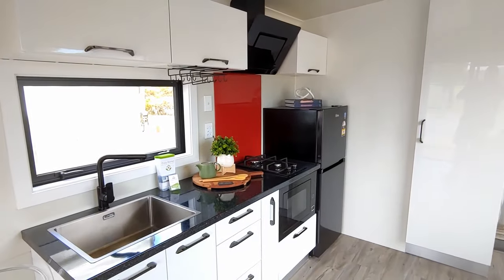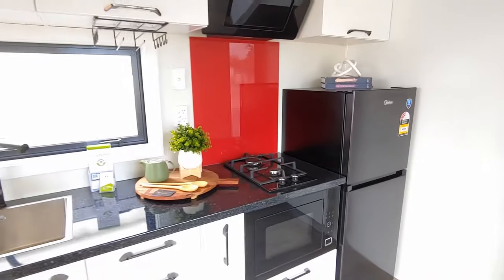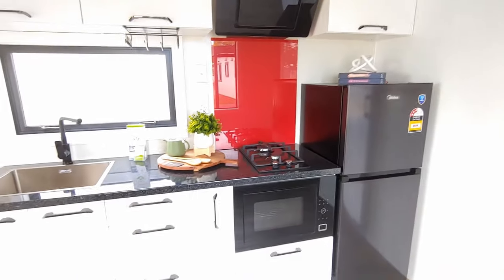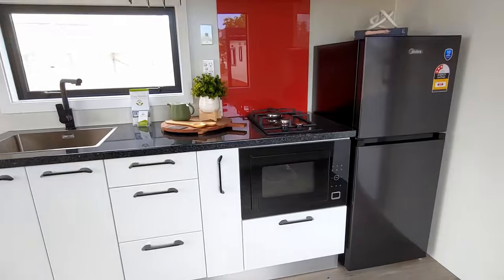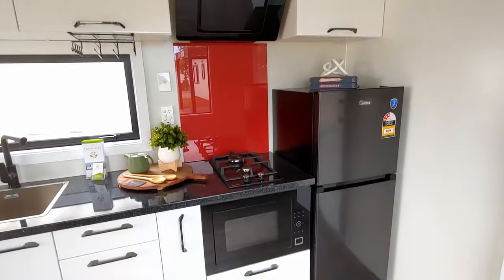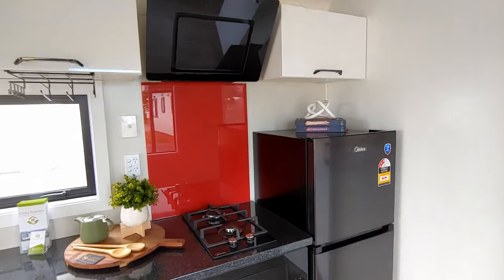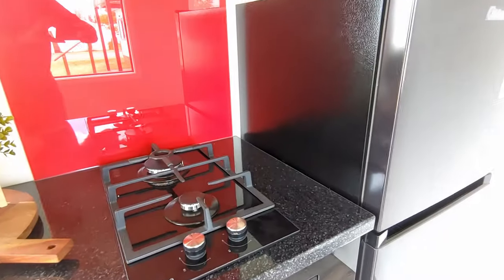So black and white kitchen theme with a splash of red on the splashback. Can also do tile splashbacks if preferred, or different colours, your choice. We've gone for an oven and microwave combo, so you can do your baking in there as well. Nice black theme everywhere, including the two burner hobs.